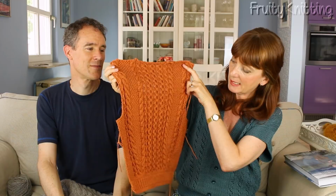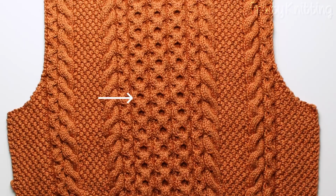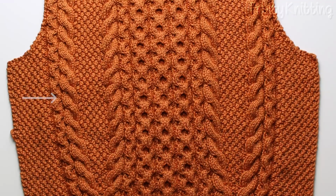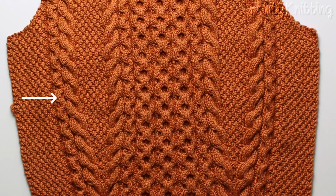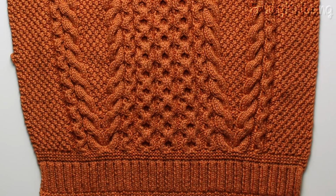There are three different types of cables used in the pattern. There's the honeycomb cable, and there's three of those right in the middle. That's a very common cable. Then there's a simple 3x3 cable twisting to the right, and its mirror twisting to the left. And then there's a little cable which I call the snake, which is like a 4-stitch cable where a column of 2 stitches just zigzags on top of the other 2 stitches without ever having to twist underneath. I think that's a very cute cable. And then, of course, you've got the seed stitch panels in between.